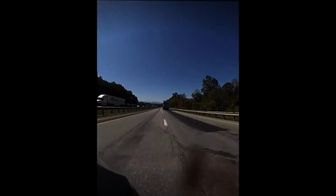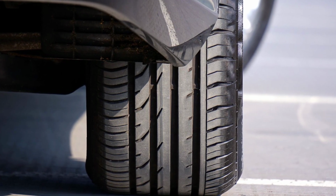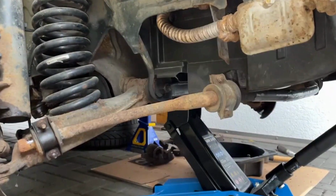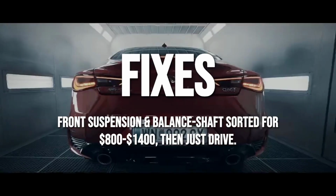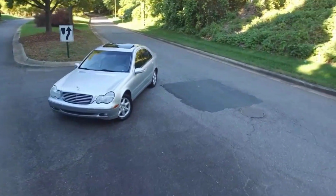When they go, the car develops vague steering and a tendency to tramline on highway grooves. A complete front suspension refresh at an independent shop runs $800 to $1,400 for parts and labor. Do it once and the car drives like new.